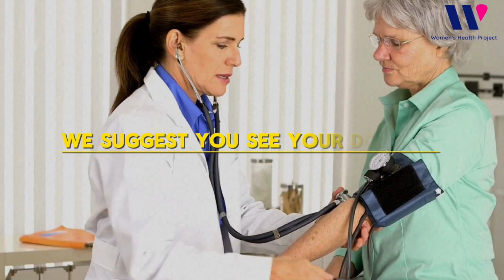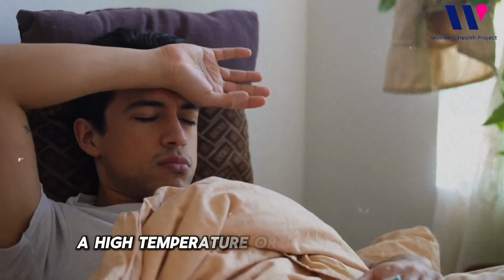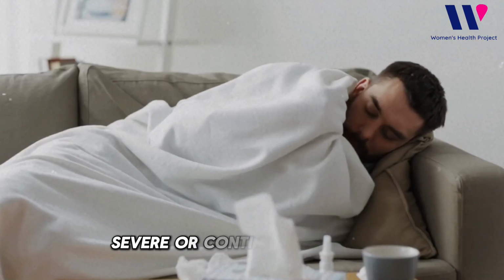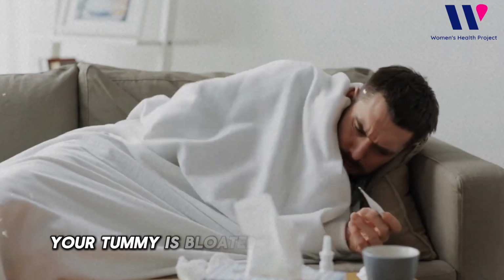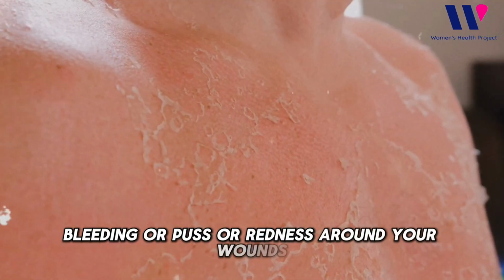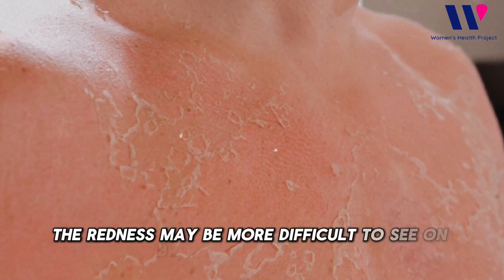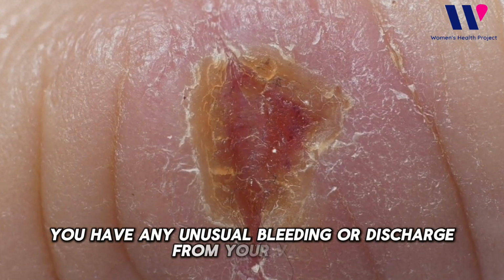We suggest you see your doctor if you have any of the following after a laparoscopy: a high temperature or are getting chills, severe or continuous vomiting, your tummy pain is getting worse, your tummy is bloated, there's pain, swelling, bleeding or pus or redness around your wounds. The redness may be more difficult to see on brown or black skin. You have any unusual bleeding or discharge from your vagina.